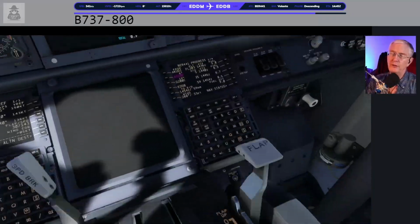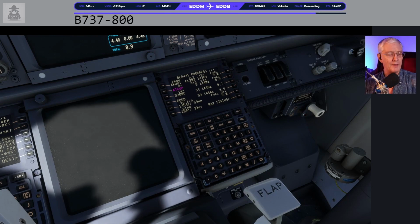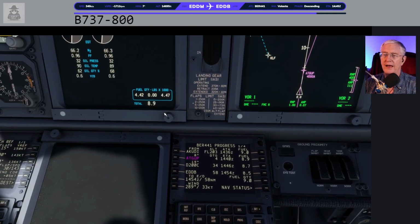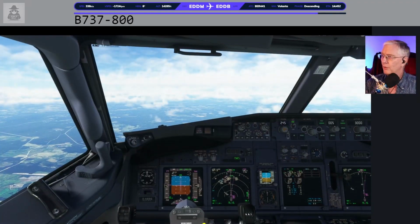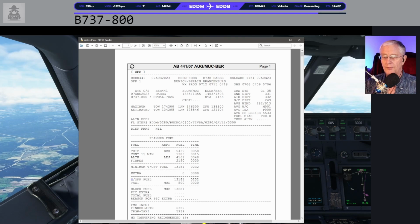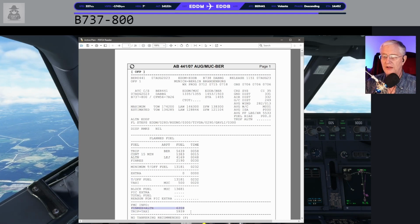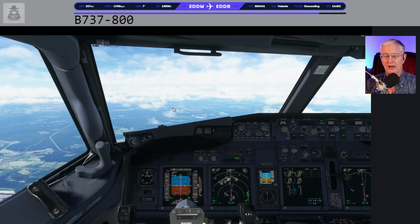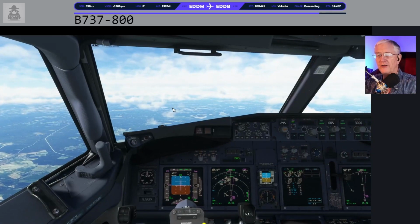How's our fuel? Let's say we were on VATSIM and it's getting crowded. We might have to do a hold or vector because of traffic. How are we doing? Well, let's see. The gas gauge says we have 8.9, and over here it says we are 58 miles from Berlin. We should be landing at 1454 Zulu, and we should have 8,500 pounds of fuel in the tank when we land. Remember over here, the final reserve and alternate is 6.3, so we've got more than enough fuel should ATC call up and say, you've got a vector, you've got to deviate.